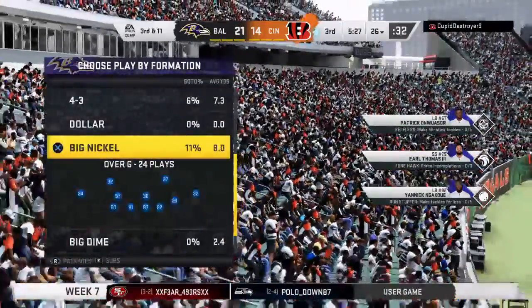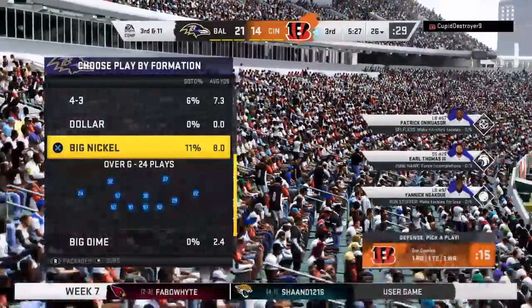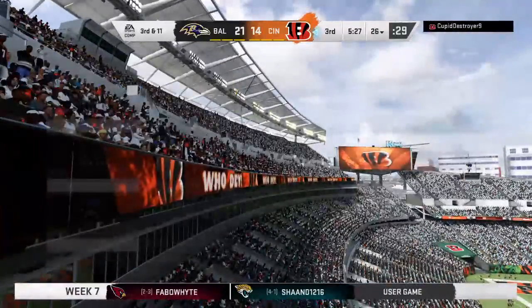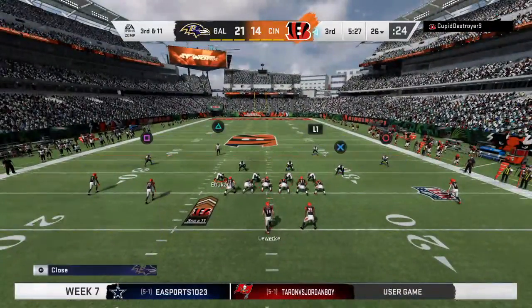Had an open man that time, but ended up putting a little too much heat on it, don't you think, partner? Absolutely, just needed a touch more air under it. Instead, he fired an absolute bullet. An incomplete pass on that last play, and that means they'll need to come up with something here on 3rd down.